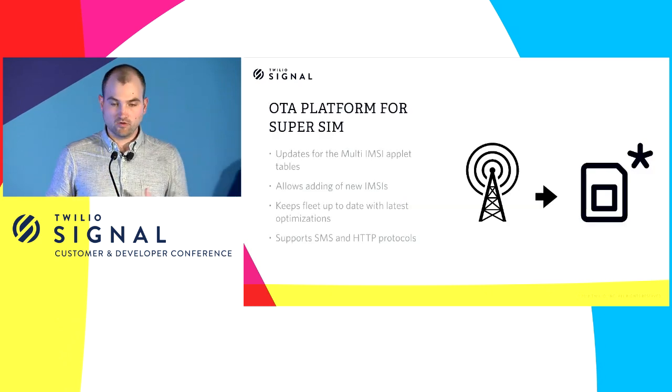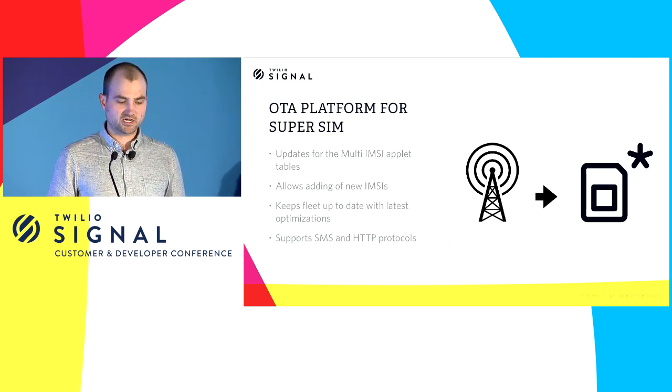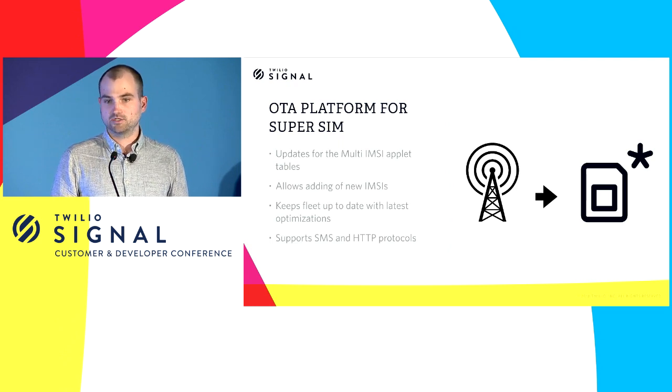For that, we have an over-the-air update platform. This is mostly for tuning the carrier connectivity and the IMSI table. When we talked about the operators that we added for the Super SIM as of today, you notice there are some geographic areas that we're not covering. We don't have a specific carrier for Africa. So say we acquire a new carrier relationship for Africa. We can go over the air, insert that operator's IMSI into our multi-IMSI app, and reset the table for the specific African countries that they cover. Then we push that out over the air to our existing fleet.